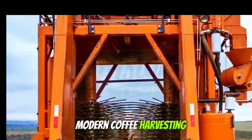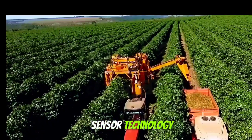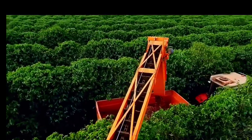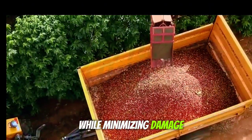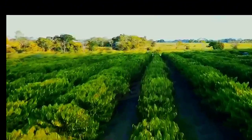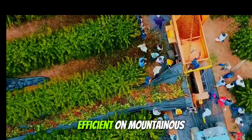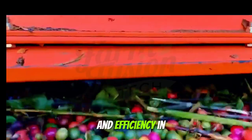Modern coffee harvesting leverages advanced machinery with vibration and sensor technology to pick ripe cherries, enhancing yield and quality while minimizing damage and waste. Efficient on mountainous terrain, these machines reduce labor dependency, boosting sustainability and efficiency in the coffee industry.